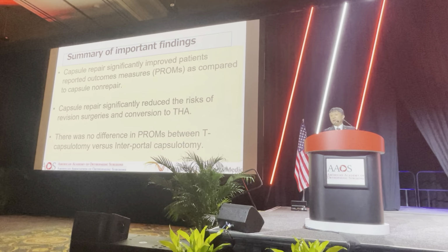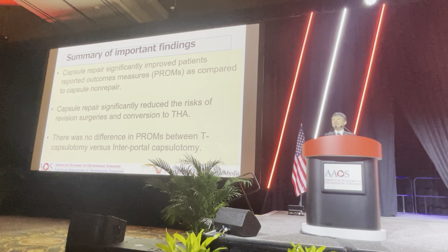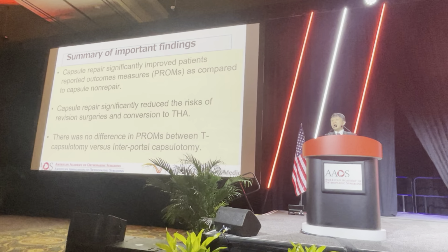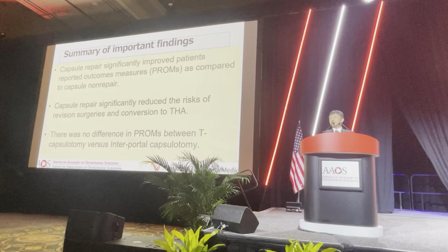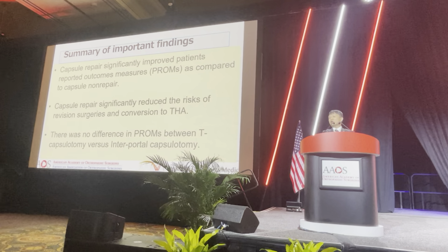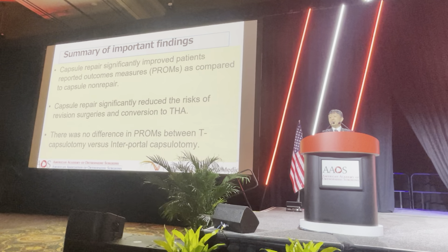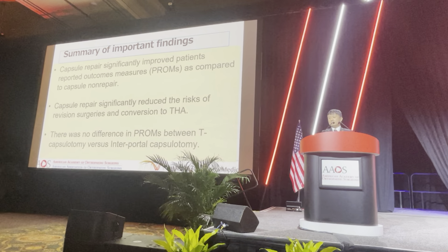A summary of the important findings is as follows. Capsular repair significantly improved the patient-reported outcome measures as compared to non-repair, and capsular repair significantly reduced the risk of revision surgery and conversion to THA. There is no significant difference in PROMs between T-capsulotomy and interportal capsulotomy.